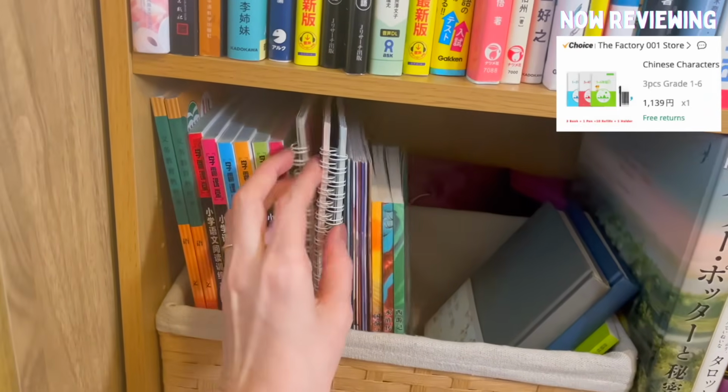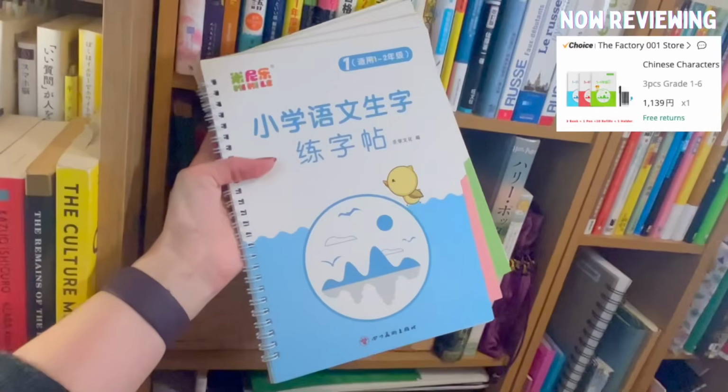Alright guys, so today is the day we're gonna be testing out this bad boy, this practice sheet for Hanzi characters. And to be honest with you guys, I'm very excited to try this out, because out of all of the items that we've purchased on AliExpress, this is probably the item I am most intrigued by.